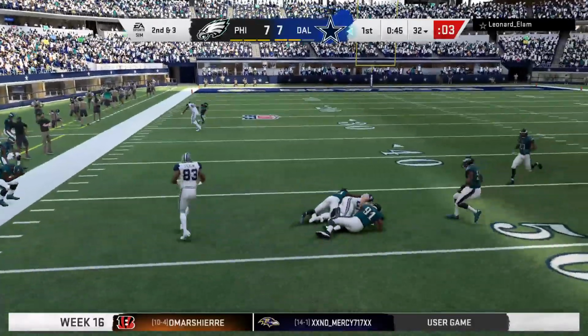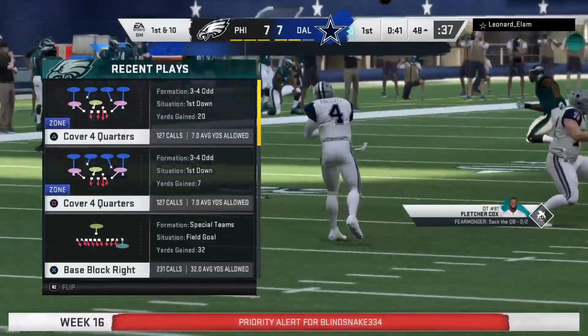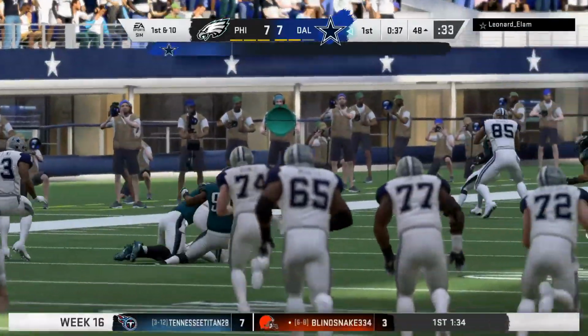Complete. The tight end, Kelsey. And he'll be taken down, but not before they work it across midfield. That one, a gain of 20 and a first down.